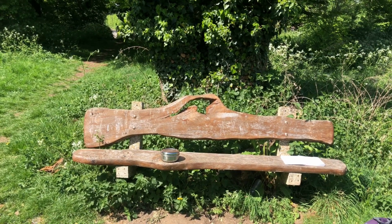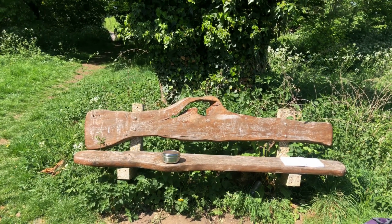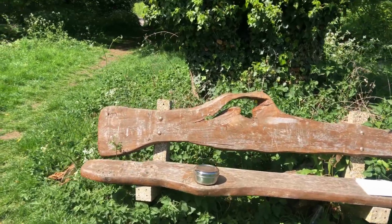Very unusual seat here. And I didn't sit on it earlier because somebody else was using it. And this is what I had my lunch in.